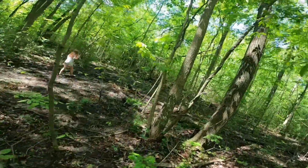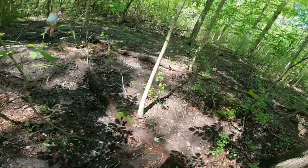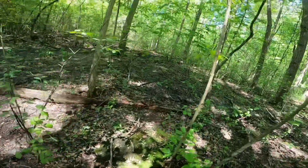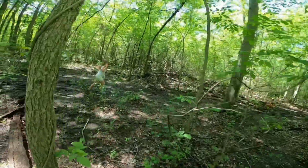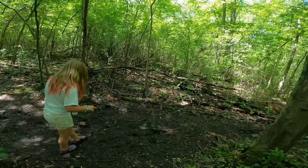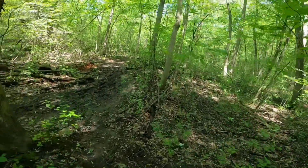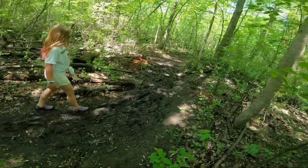Ooh, this is muddy here too. It's really muddy. Oh no. Oh, it's sticky. Is there water running yet? Yep. This is really muddy. Yeah, do you think that I care?